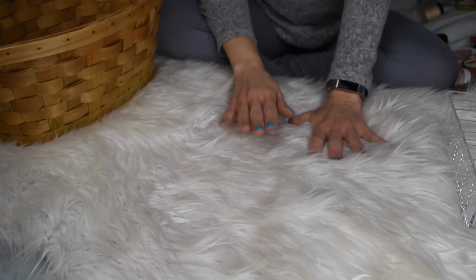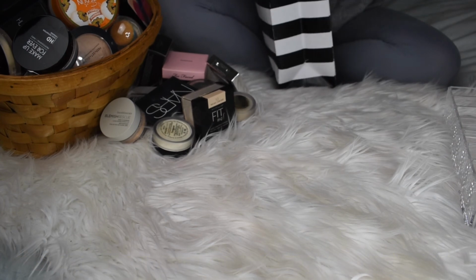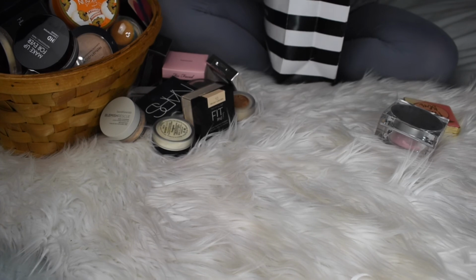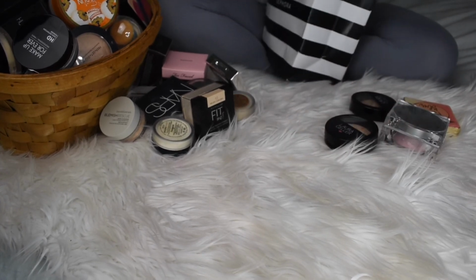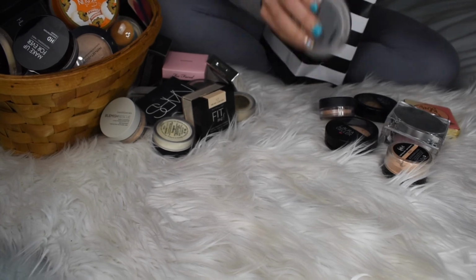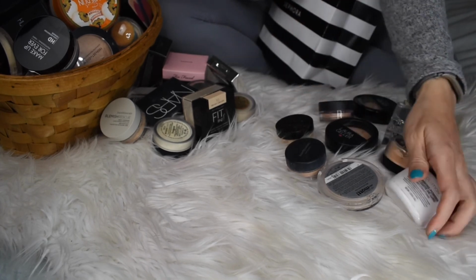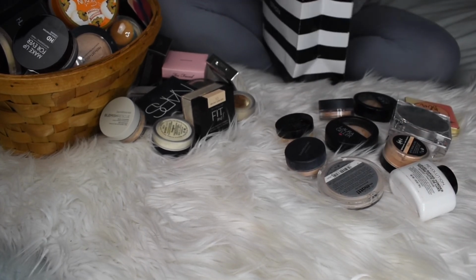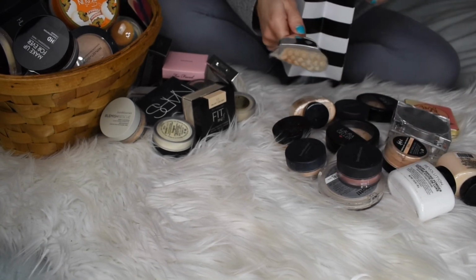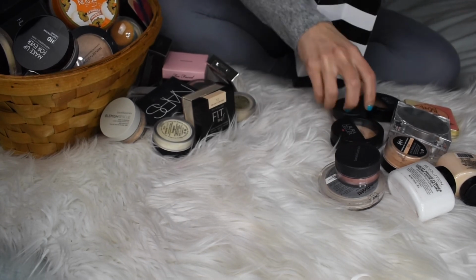So let's go ahead and count out my powders. And I just made the snap decision that I am gonna get rid of that peach powder and the Becca powder. So overall today, we decluttered from my drawer 1, 2, 3, 4, 5, 6, 7, 8, 9, 10, 11, 12, 13 products and a brush. So 14 products coming out of my little overcrowded drawer, going into my little declutter Sephora bag.